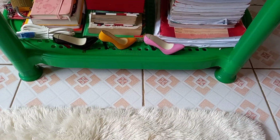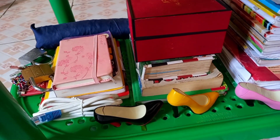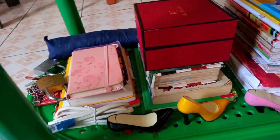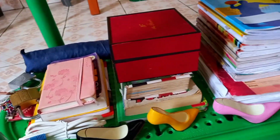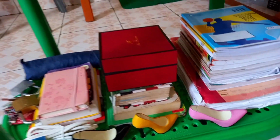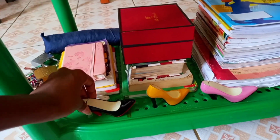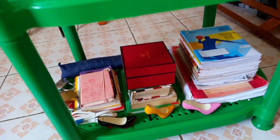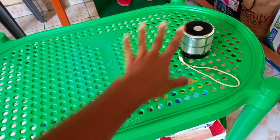There's this table right here that down below I put my books. Then my padlocks are right here, and my keys, and then my Bible, and then my exercise books right there. And then these are just to decorate this area, nothing much. This is how the table looks like. And this is just my Bluetooth device to play music.